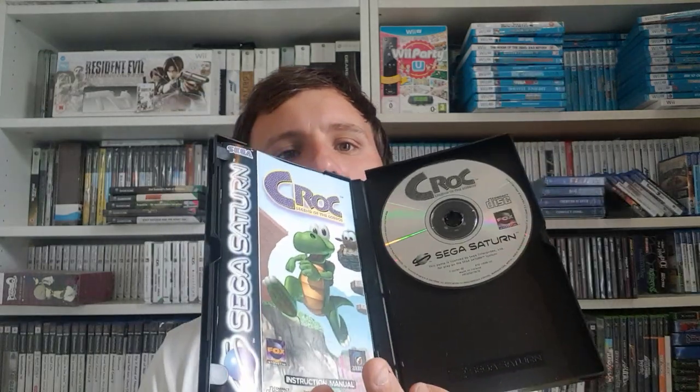Next up, for £15, is Croc: Legend of the Gobbos. And this one, again, condition-wise, is in really nice condition. The only thing is the case, again, it's got that wobble kicking off. The old Saturn wobble. See how they're wobbled. And on the front as well. Which I believe is from the inlay being cut too big for the case, ever so slightly. So over time you get that wobble effect. But apart from that, very nice condition.